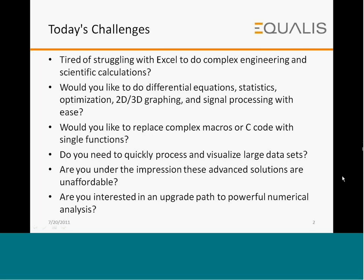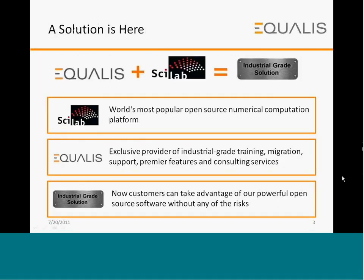Now, if you want to replace them with single functions and also quickly process and visualize large data sets, and you get the impression that these advanced solutions are unaffordable, at the same time you are interested in upgrading to a powerful numerical analysis solution, we have a solution. Equalus plus Scilab gives an industrial grade solution.